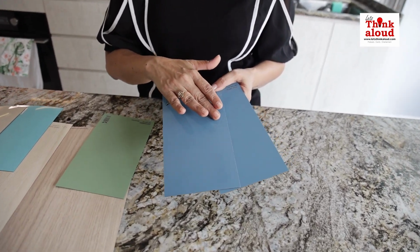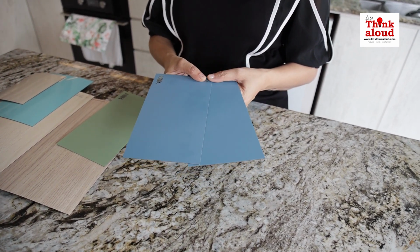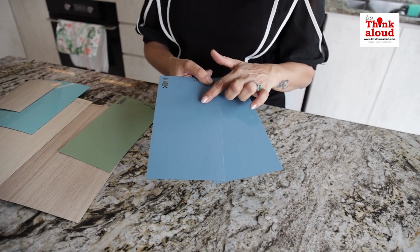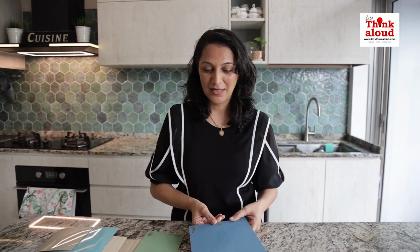These are called anti-fingerprint laminates. So you see I have 2 pieces of the same color, but this one you can see the fingerprints quite easily, whereas this is very highly fingerprint resistant. So this is great for kitchens as well. My favorite still being the soft matte finish, because if it has some patterns, you hardly see any fingerprints or any hairline scratches that can appear on it.